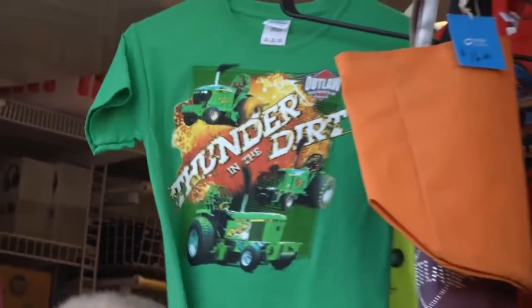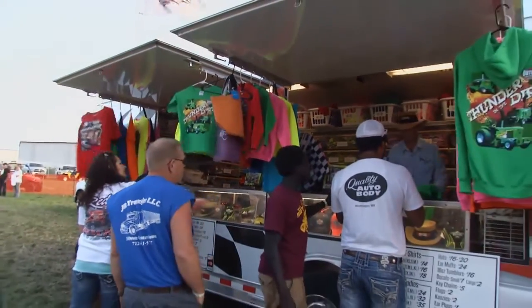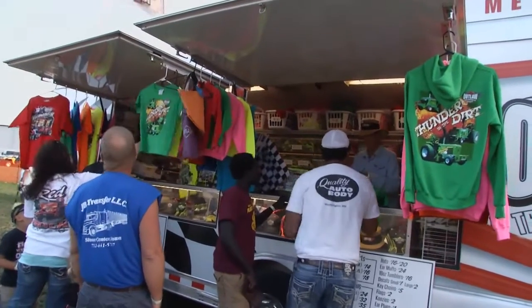Now, if you're at Thunder in the Valley, you just got to go home with a souvenir T-shirt. Lot to choose from. Stay with us.